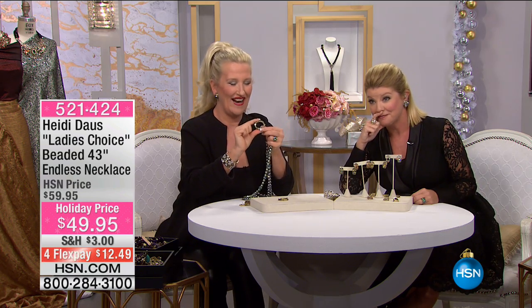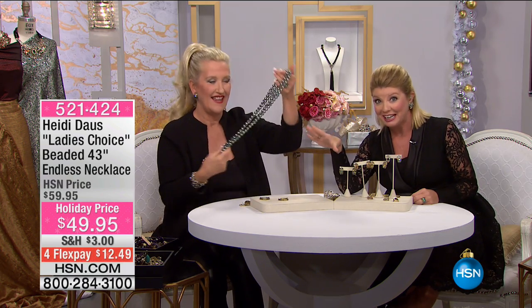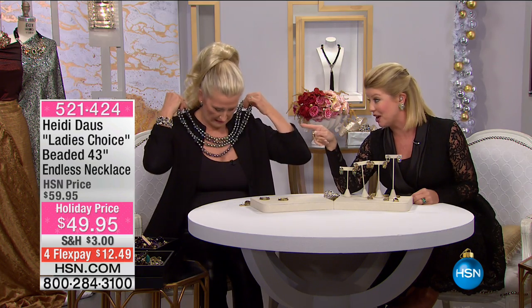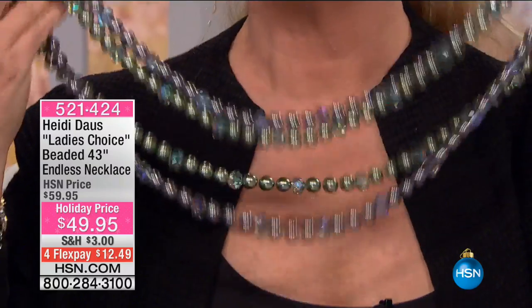They revealed the price. Oh, God. On the Lady's Choice, this is not a mistake. $49.95. Oh, my gosh. For these. Brand new. $49.95. I thought there had to be a mistake when I saw this. Look at this. That's two together. These are 43 inches in length.